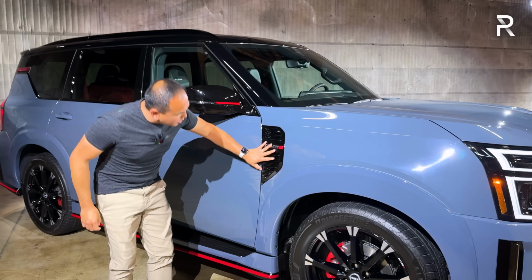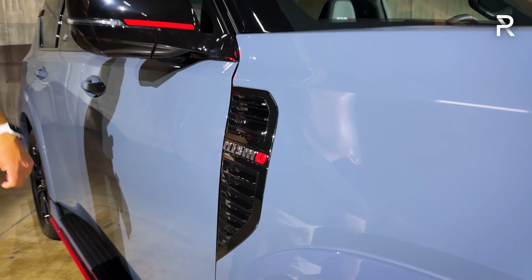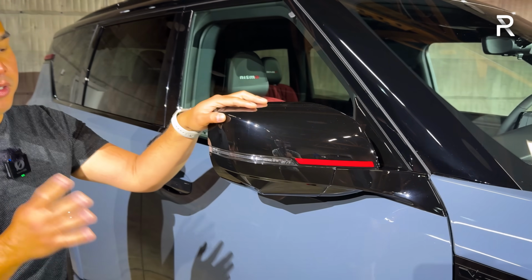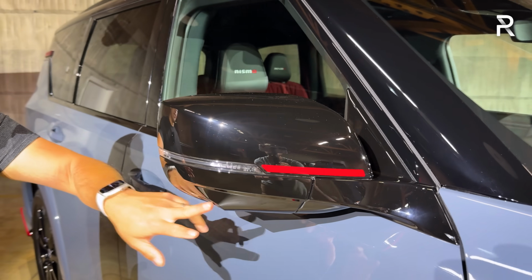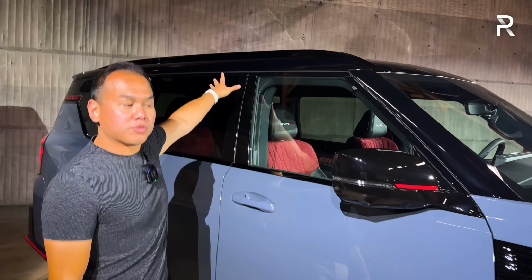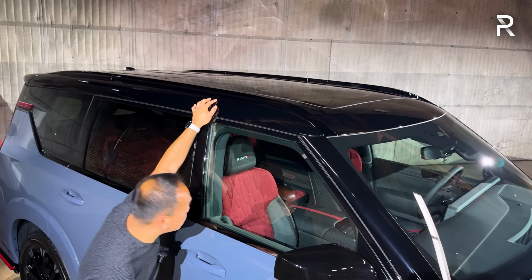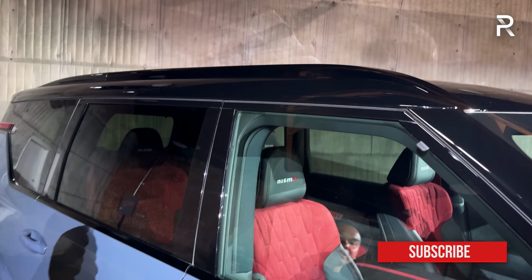Now you can see here, there's a faux vent over here with the big NISMO badge that kind of breaks things up here in the fender area. The mirrors, as you can see, are black painted. They should be power folding with 360 camera, and you also have the integrated turn signals, of course. You have the black roof option as well. Nissan does offer a full paint finish, and then of course there's the big panoramic style sunroof as well to help let in some more light. In this color, in this combination, I think the design looks really nice.